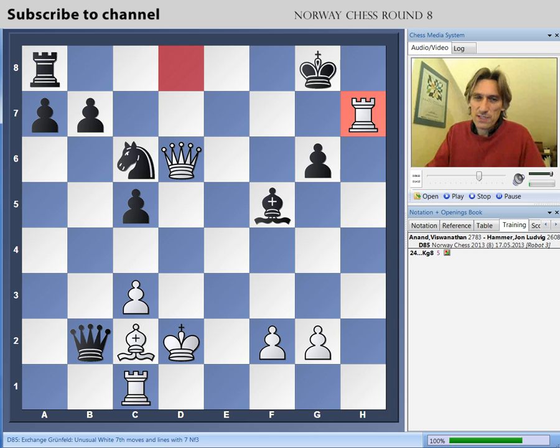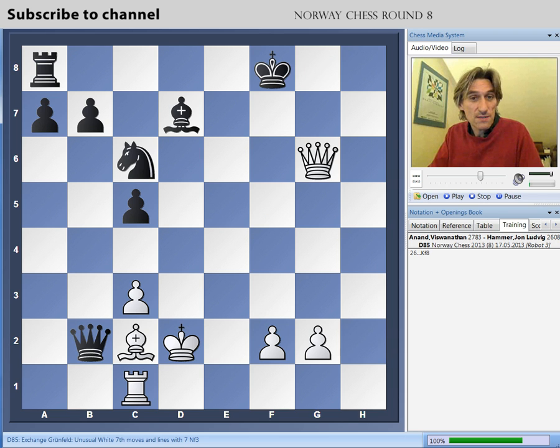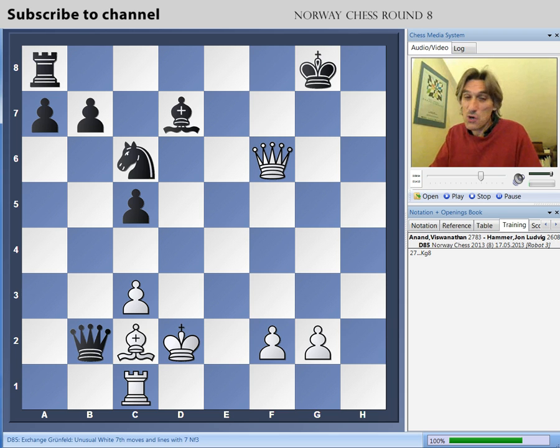Anand had it all worked out. After 9 minutes thought, that's an age for him, he came up with rook d7. Absolutely brilliant move, and the only move that wins in this position. Now the point is that if bishop takes rook, you take on g6. Black's king is totally exposed.